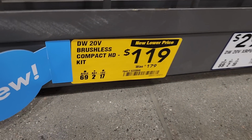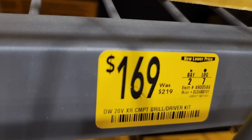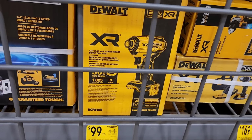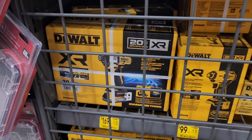You got the hammer drill down to 119. This is actually a pretty good deal on this one. 169 for this compact drill driver. Was 219. This one does come with the power stack. And then you got the XR impact driver, variable speed, $99. And then you got the XR kit with the power stack for $169. That's not a bad deal.